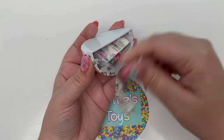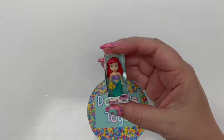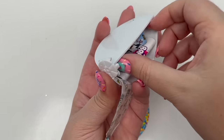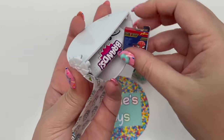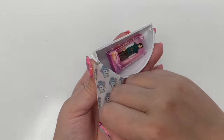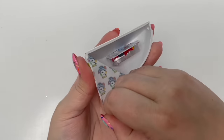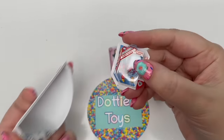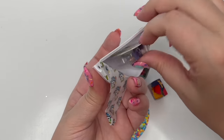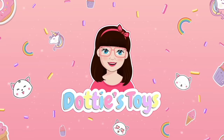let's see what is in our first little pod. It looks like we have Ariel that is part of the Animators collection. Right here is our second orange slice and we have, oh, what's this? I don't know if I have this yet. It is the Spider-Man mask. All right. Oh, we got Flynn. Oh my goodness. Oh, what's this? Ooh, we have Captain Marvel and we have, who's this? Oh, we got Stitch.